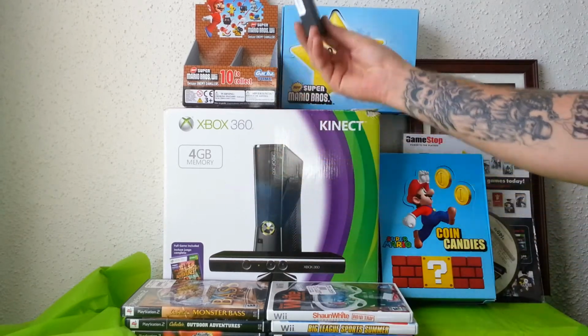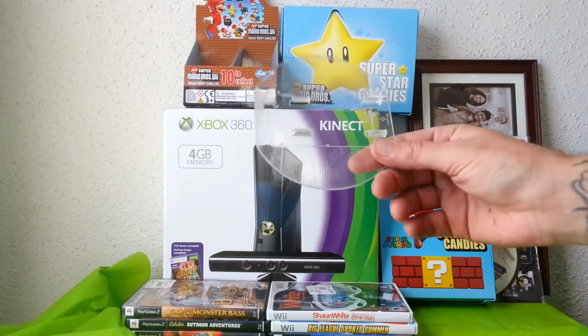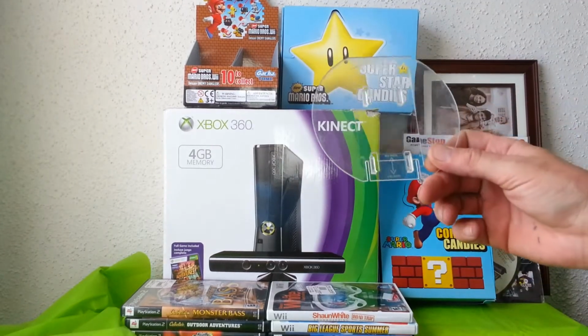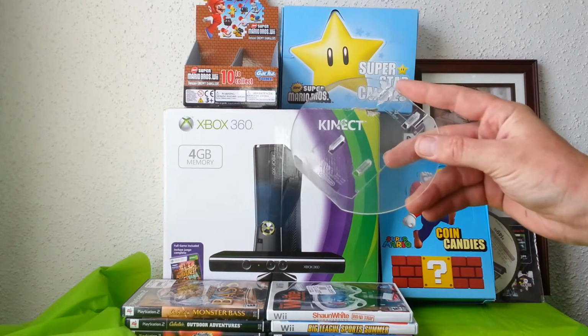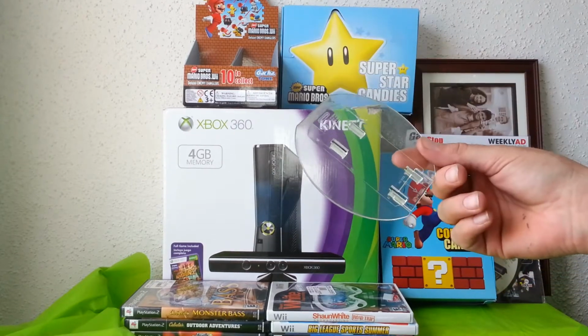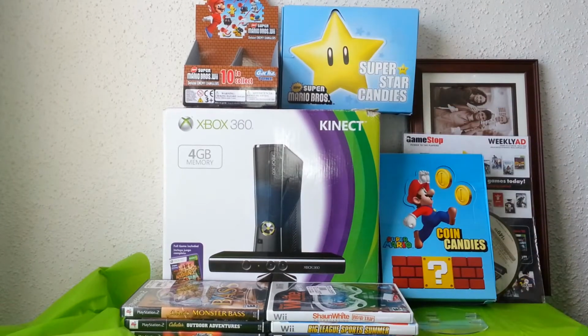You have some friends in need, you just say, here you go, I got 300,000 of them, because everyone throws them away. I always find the other piece to the Wii stand a lot more often than these clear ones, so it was pretty neat and really unusual to find the clear plastic part.